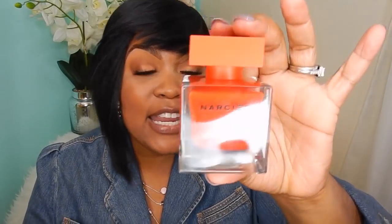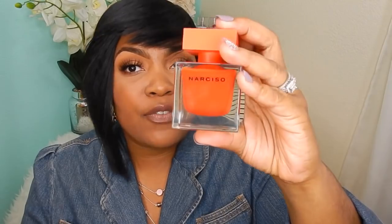And last but not least, I saved this one for last, you guys, and this was a blind purchase. I just could not help myself, okay? I looked high and low for this fragrance, and I finally found it. I got it in a smaller size because it's blind, and I picked up the Narciso Rodriguez Rouge, you guys, and I did get this in the 1.7 ounce. I think this is a 50 ml. The 1.7 ounce, 50 ml. This was a blind purchase, okay?